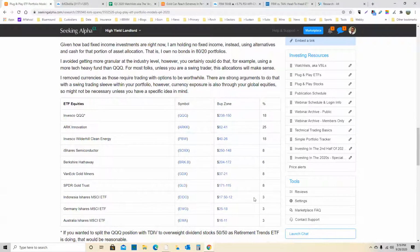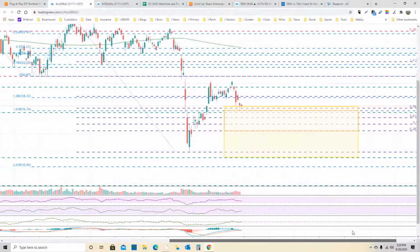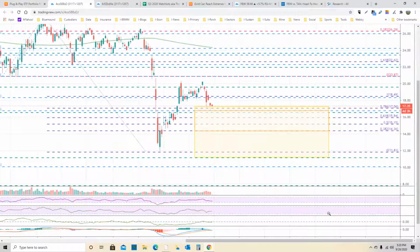Now, we had an alert on Indonesia ETF about a week ago, and I've actually started to write a piece about that. When we get an alert, we don't want to just immediately jump in. What we want to do is take a look at the chart and say, okay, what is that alert telling me? And in this case, the alert is telling me that we're getting close to wanting to buy Indonesia.